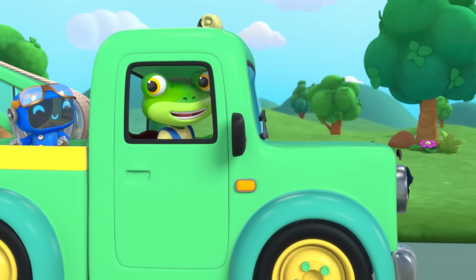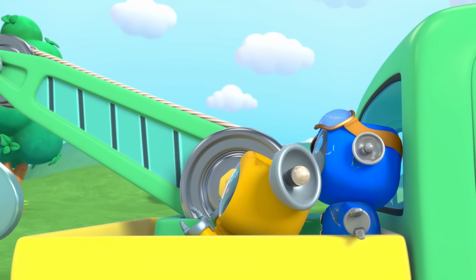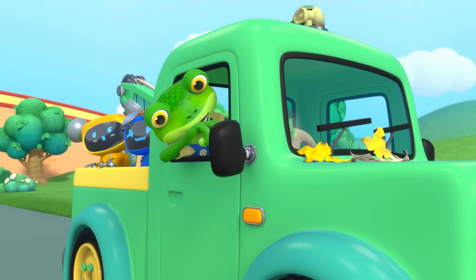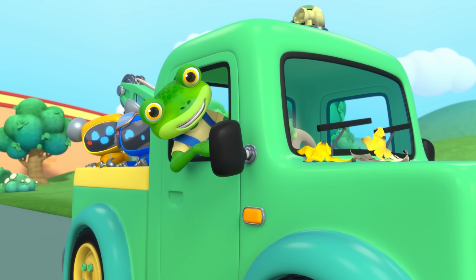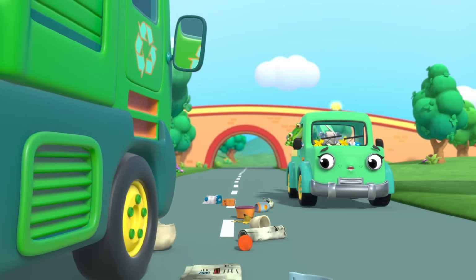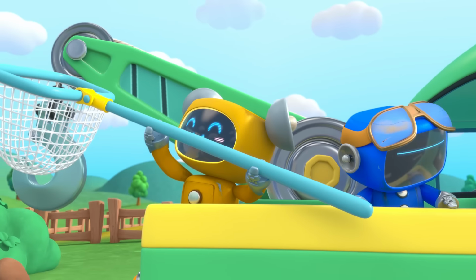Almost back at the garage, Mechanicals. Whoa! Someone's dropped rubbish on the road. There's lots of it. And Mama Recycle does not look happy. Come on, if we follow the trail, we'll find out who's dropping it.